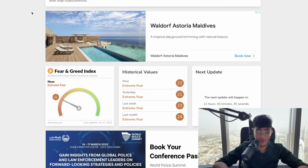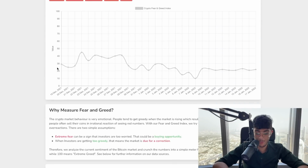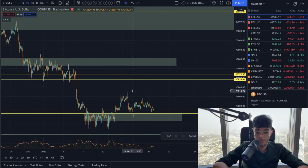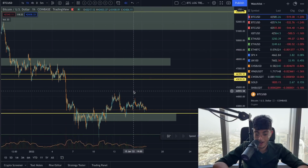Still very, very bullish fear and greed index. This isn't changing too much. Look at that super low level and extreme fear for a long time. So there's definitely a big move coming in this market at some point soon, I think.